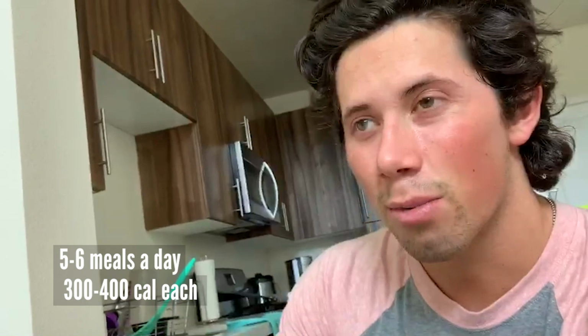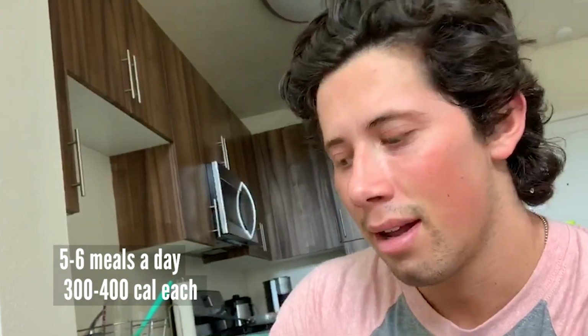But yeah, one thing I wanted to let you guys know is that at least for me, it's not too hard for me to grow muscle. It doesn't take a lot of calories. So I actually don't eat as much as people usually think. I do eat around 5 to 6 meals a day, but they are really not that big if you think about it. And they're all within 300 to 400 calories each. So I'm really not getting that many calories in. But yeah, I'm trying to do a little lean bulk here.